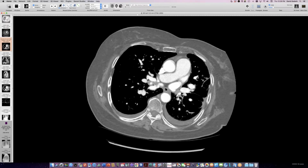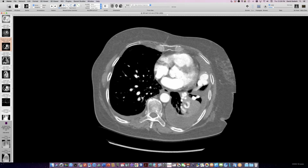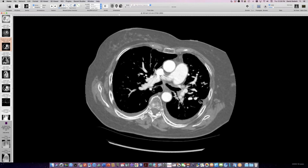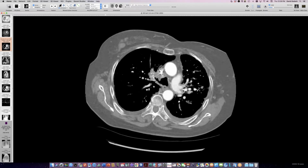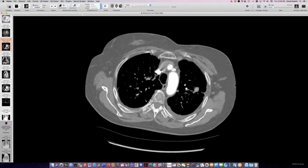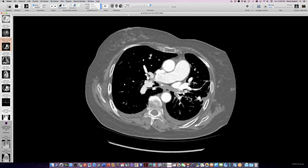And then we have the chronic pleural effusion. There's some pleural thickening. We have some lung calcifications. And this turns out to be granulomatous fibrosing mediastinitis. So she has GFM. It's presumed to be due to histo.